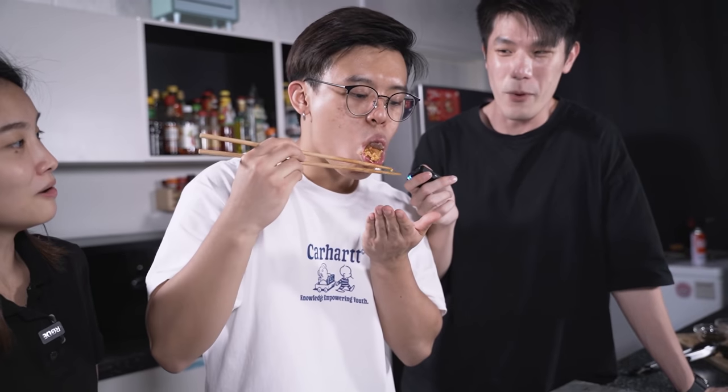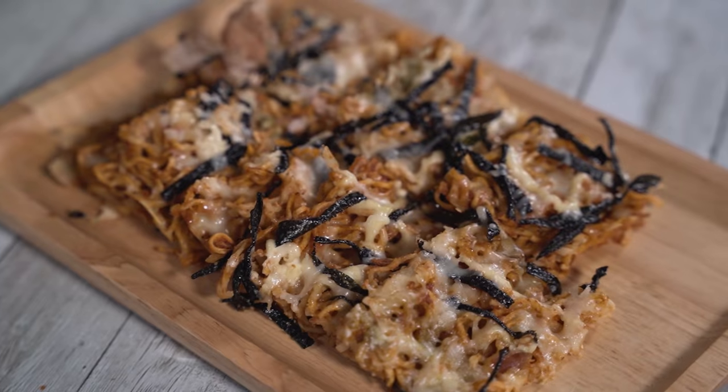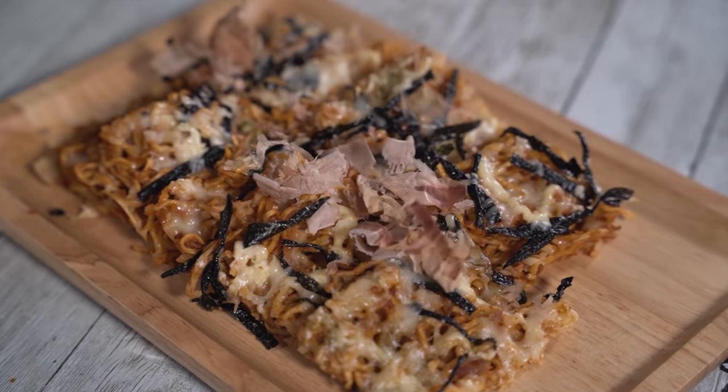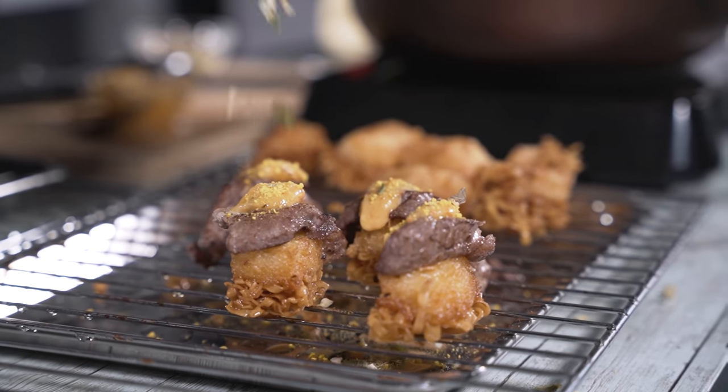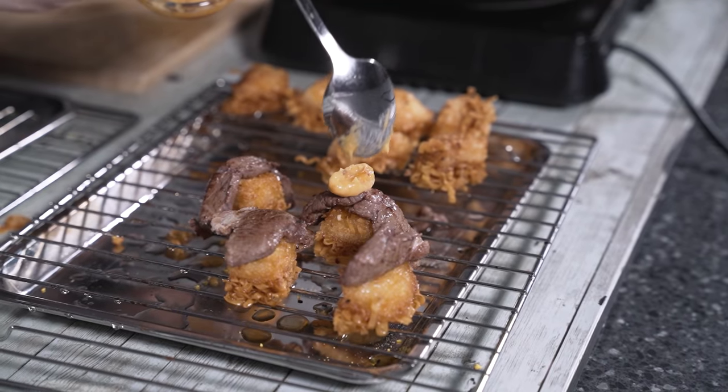Okay, next one. Let's try Mandan's one. Wow, this is damn good. This is good, bro. Wow, honestly, I'm damn surprised by both of these dishes. Because coming from just an instant noodle dish, you wouldn't expect it to become something you can present at a restaurant. Yeah, and both dishes, the taste is really up there. So, good job, guys. Thank you.